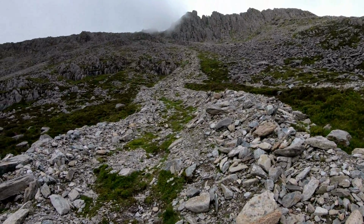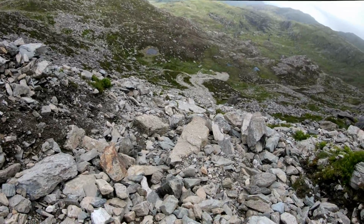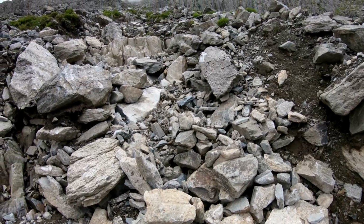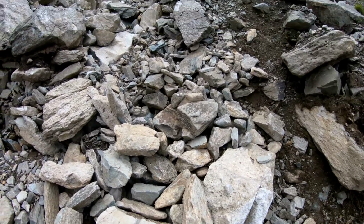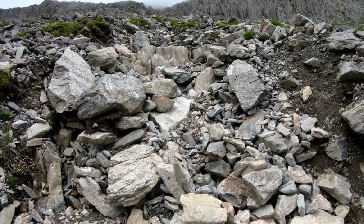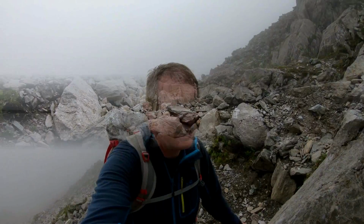So let's tackle this one then. I'll just give you a quick look at what this scramble's like. It's very steep and lots of loose rocks. So if there's anybody in front of you, you've got to watch the falling rocks. And if there's anyone behind you, you've got to be careful what you kick back. You can hear my breathing. It's very, very steep. So onwards and upwards.